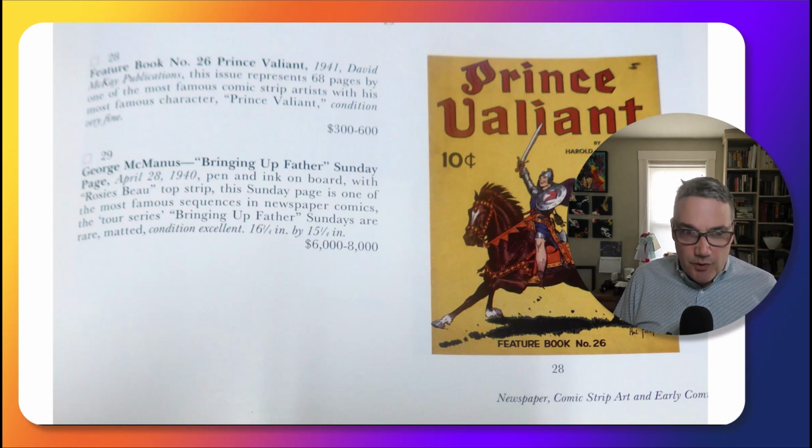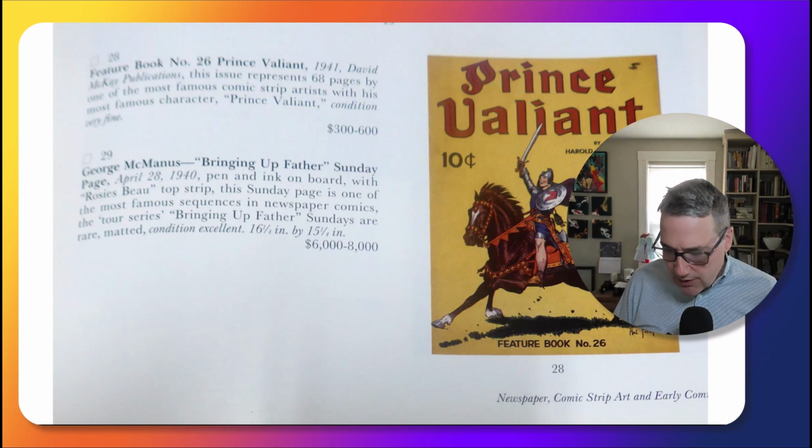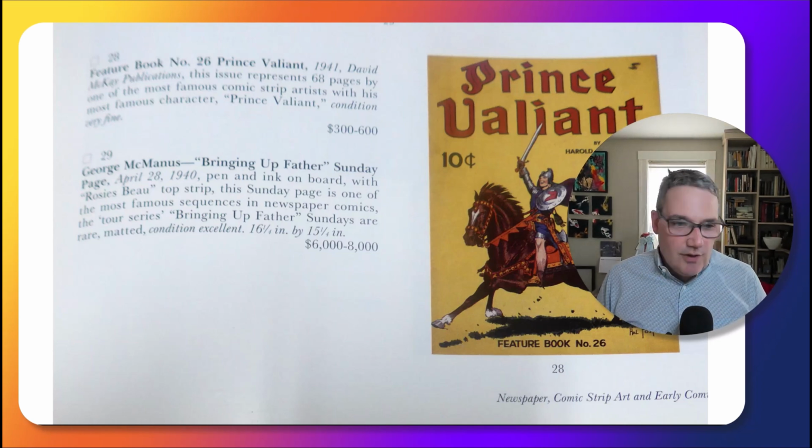No one cared about this book in 1991. I didn't know what it was. It was not on my radar, and I was a comic dealer. I worked in a comic shop. I had a decent collection at that point, and I didn't even know what this book was. I mean, I wasn't as esoteric a collector as I am now, but still, I should have at least known about it.